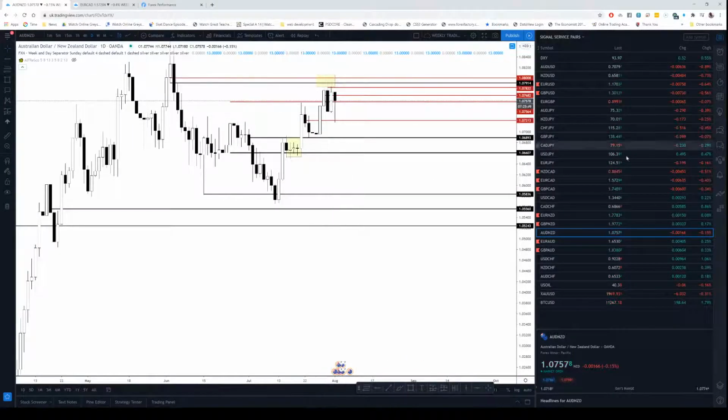I think it's going to stay sideways because both the New Zealand and the Aussie are dropping. So we will stay sideways, so be mindful. Do not try to do anything on this pair, because chances are it's going to stay sideways for now, and you do not want to be part of a sideways market, because all it's going to do is just continue to take your money.